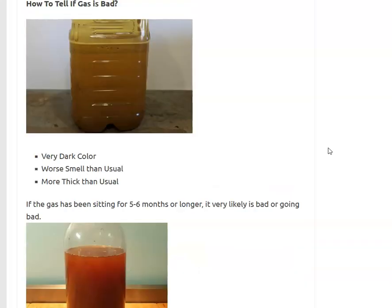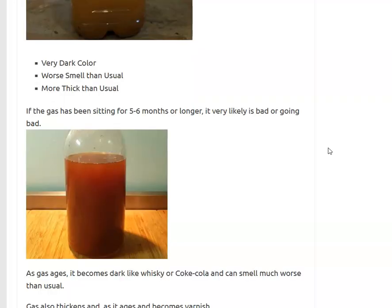And so how do you tell if gas has gone bad? Well, first of all, the color is going to turn very dark. Gas itself is usually pretty clear. If you put it inside of a jug, it'll often be fairly clear. But the older it gets, the darker it's going to get. So it can even become as dark as like Coca-Cola or something like that. And the longer it sits, the more it's going to thicken up, where eventually it's going to turn into varnish, which is very bad for a vehicle. And also it's going to smell worse than usual. So if you pop open the cap on your gas tank and the gas smells worse than it usually does, then that's another sign that the gas has gone bad.